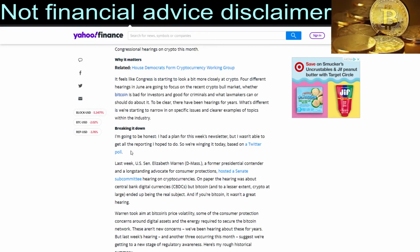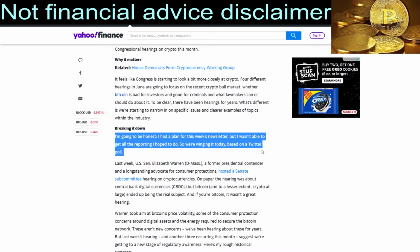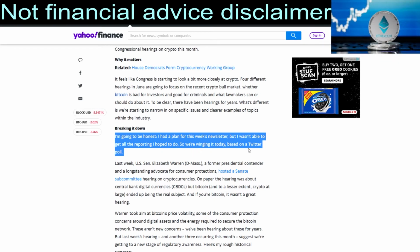I don't know why it's doing that. Let me show you what I'm highlighting here. This is not how you put out articles. It says, "I'm going to be honest, I had a plan for this week's newsletter, but I wasn't able to get all the reporting I hoped to, so we're winging it today, based on Twitter polls."